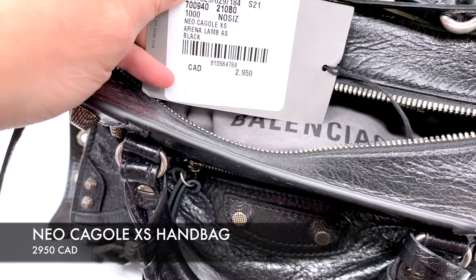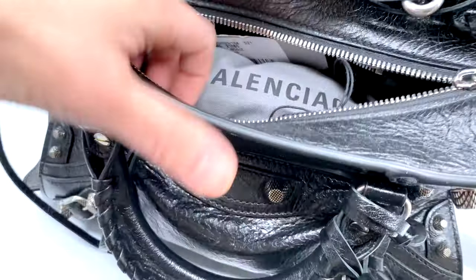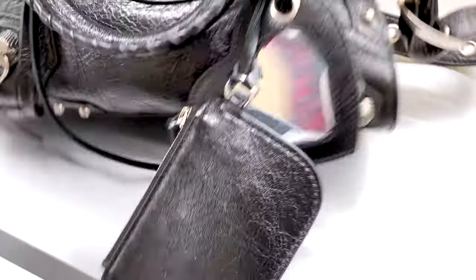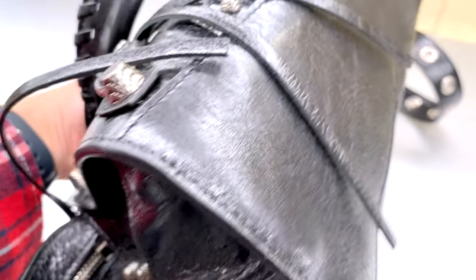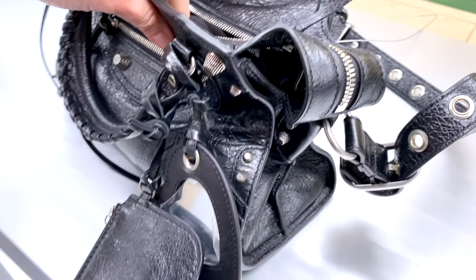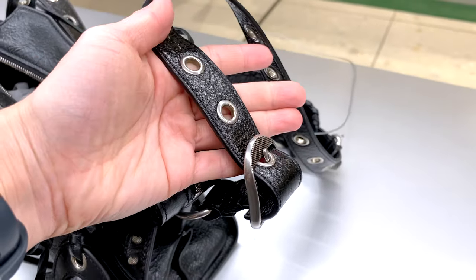You can see there's no feet on this particular bag. It is a little bit more slouchy because it's not as formed as the Hourglass bag. I feel like the bag is not apologetic for how many dangles and hardware that they have. It's just out there, and you like it, or if you don't, you don't.